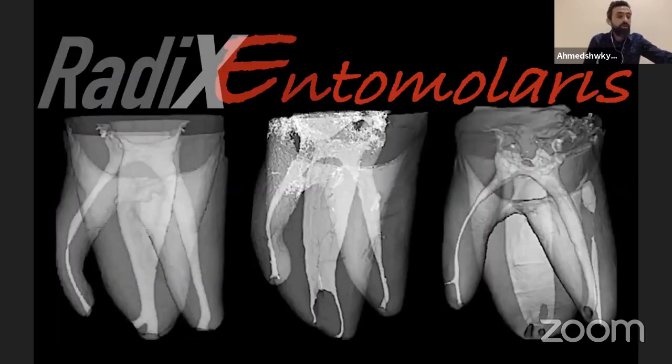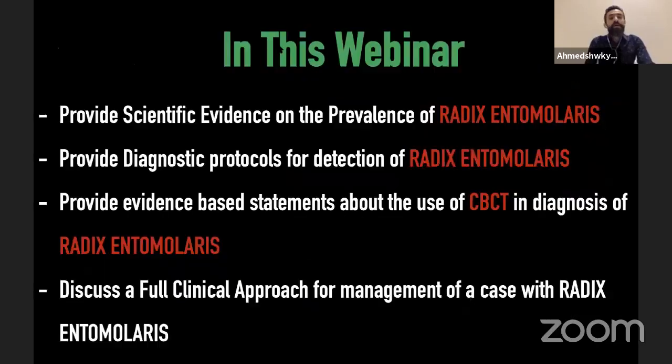As I said before, we are going to talk about an anatomical variation in mandibular permanent molars called the Radix Entomolaris. The aim of this webinar is to provide scientific evidence about the prevalence or incidence of Radix Entomolaris, provide diagnostic protocols for its detection, and provide evidence-based statements about the use of CBCT in diagnosis of such an anatomical variation.